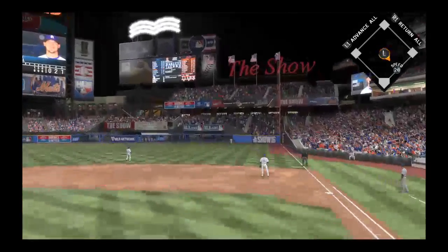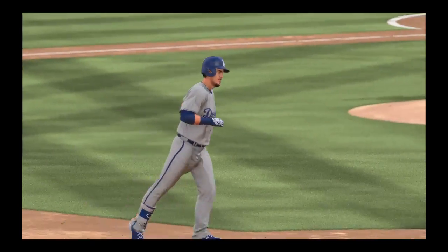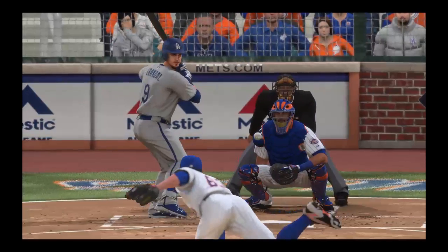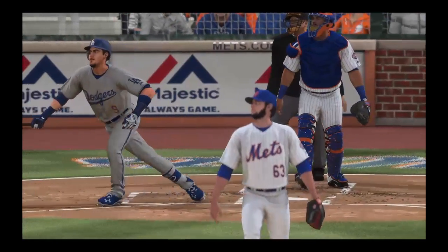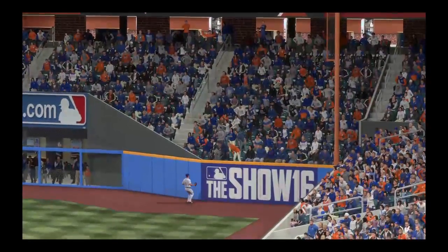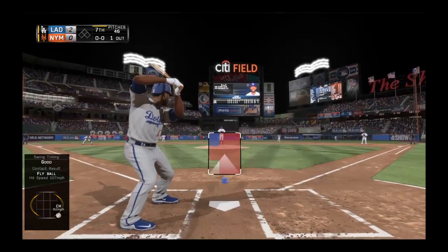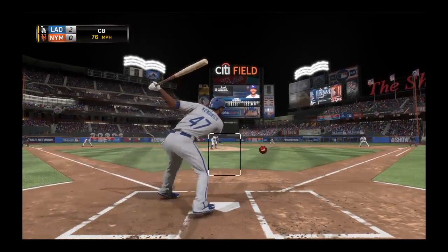Driven to deep right field, and this one is gone. A home run. A solo shot here to straightaway right field, and the Dodgers move in front now 2-0. Well, he's been the entire show here tonight. Remember, he drove in their only run earlier, and he continues to have a nice game as he launches this one way out of here.